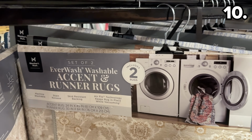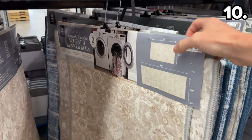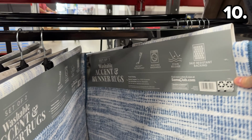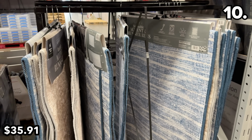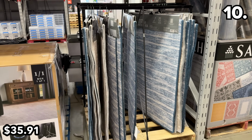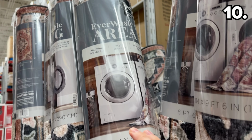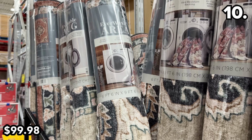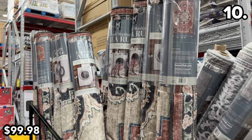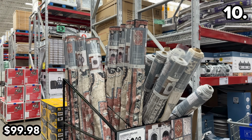To welcome guests to a holiday or Christmas party, I love this 2-pack of washable rugs, where you score 1 accent and 1 runner rug at a fantastic $35.91 clearance price at my local store. But if you need a much larger area rug, these 6-foot by 9-foot washable ones at $100 are large and in charge, and hopefully you have a washing machine that can actually handle them when the time comes.